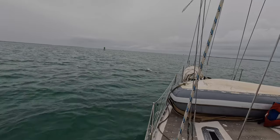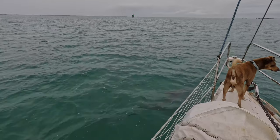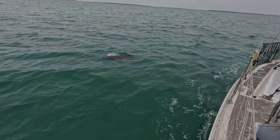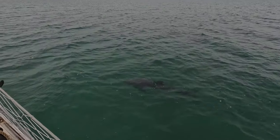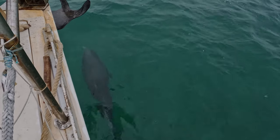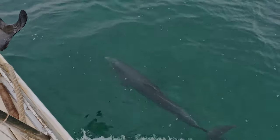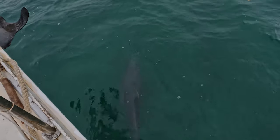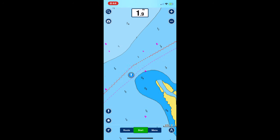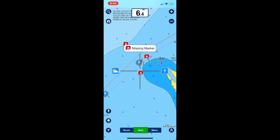But dolphins helped to lighten our mood. Notes made by other Navionics users near Tavernier Key were indeed accurate. It is confusing here and shallow all around.